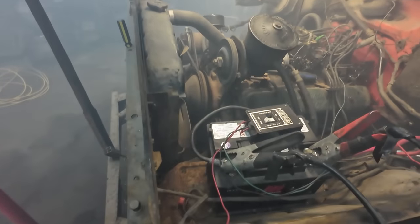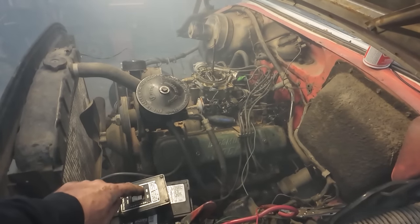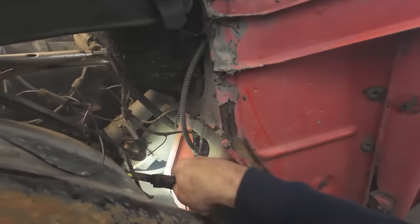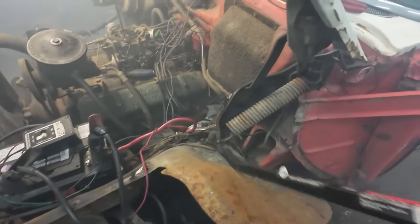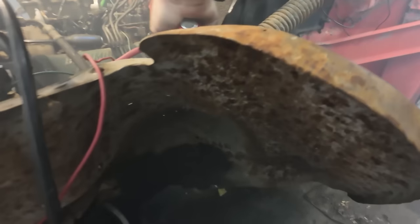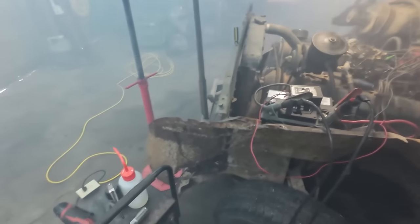Oh, my starter's acting up again. You bugger! All right, let me find my bar. We gotta go pry that thing again. Here. I know what I gotta do. I think I'll have to let this fog out a bit before we can get in there. There it is. I'm gonna get in there and try to figure this out.